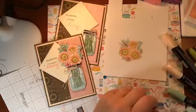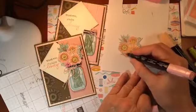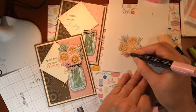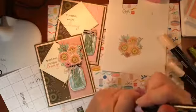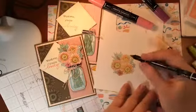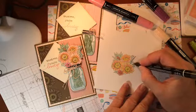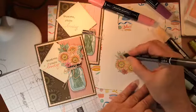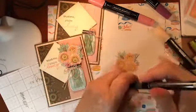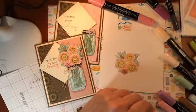No, not that one. Let's try Pink Pirouette. There we go. Just experiment with your colors and see what you get. And then again with your black marker, if you don't like your definition, you can go in and make some changes, just following the lines of what's already there, and you can add in some definition there.